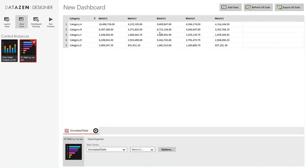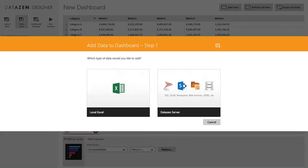So what I want to do now is replace this with the data view that I've just created. So I select to add data. I've got 2 options. I can either select data locally, or I can select from the Datazen server. Locally, I can only connect to Excel data sets. So there's no other option.